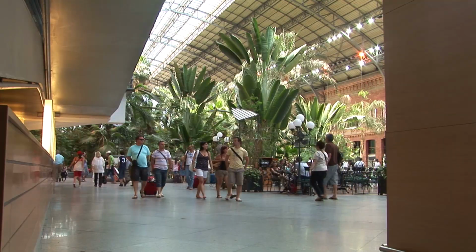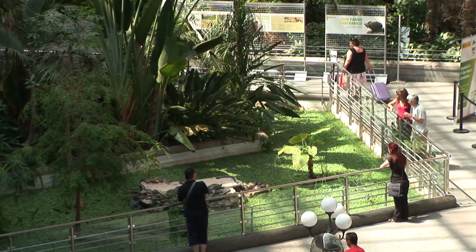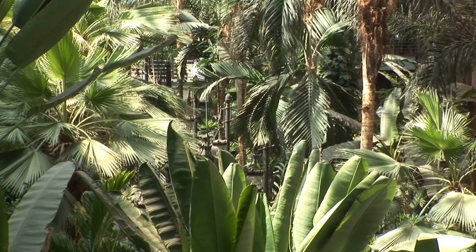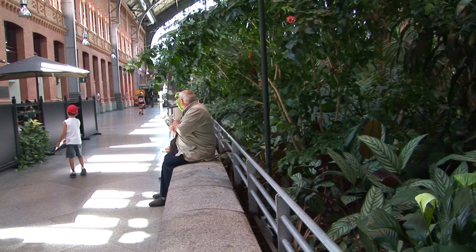The immense greenhouse in the station is unique in the world. The part of the station housing the greenhouse dates back to 1851. It was painstakingly restored as part of the 1992 expansion and adapted to host a simply amazing urban jungle.